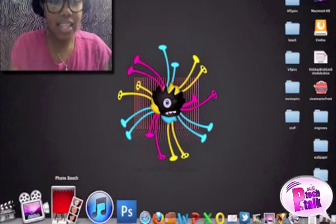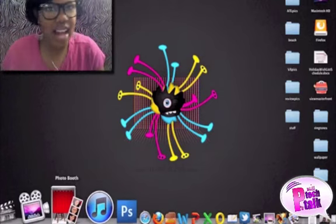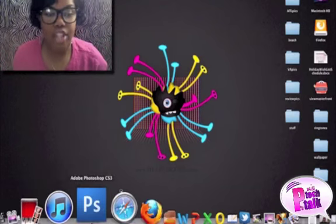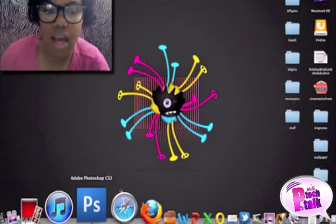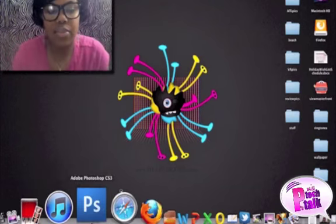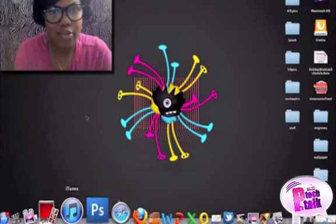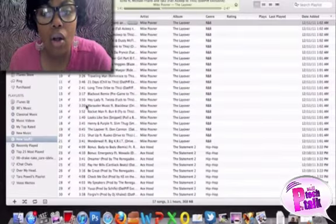The next thing, Photo Booth. I use it, but not like that. When I first got my MacBook, I used it all the time. Photoshop. I use this a lot of the time. Sometimes I use it. It really depends on what I'm doing, but I definitely have to have Photoshop in my life. iTunes. I'm using that all of the time.